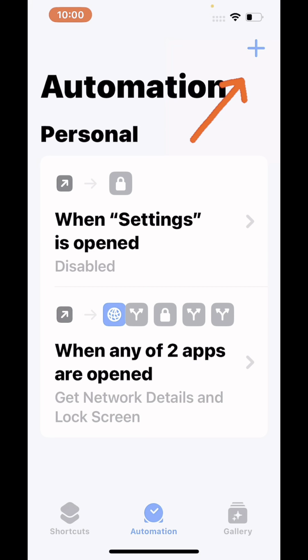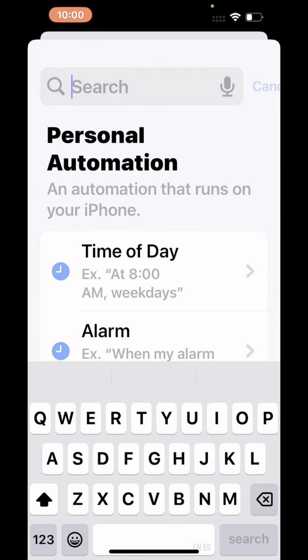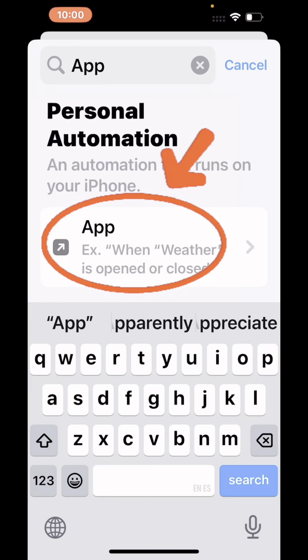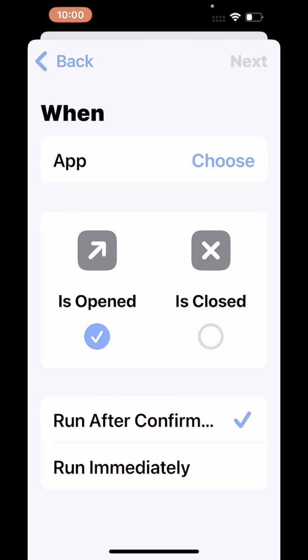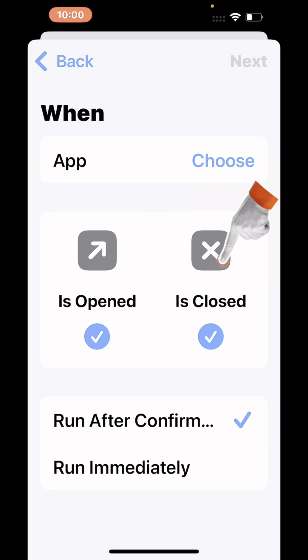So, in the upper right-hand corner, tap on that blue plus sign. Tap on the blue plus sign. And in the search box, type the word app again. So you're seeing app, for example, when the weather is opened or closed. All right. Now, up to this point in the previous videos, we always left it selected as is opened. But today, we're going to change that to be is closed. So first tap on is closed, and then tap on is open to turn that off.